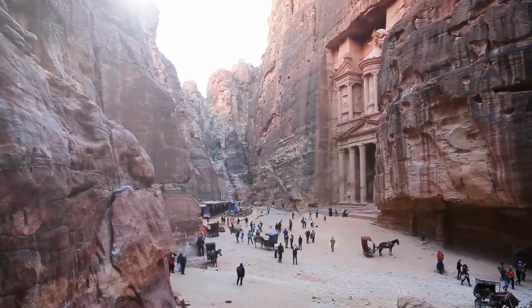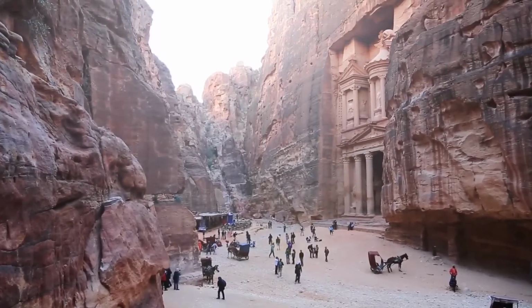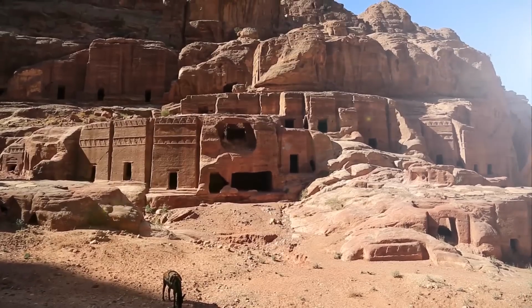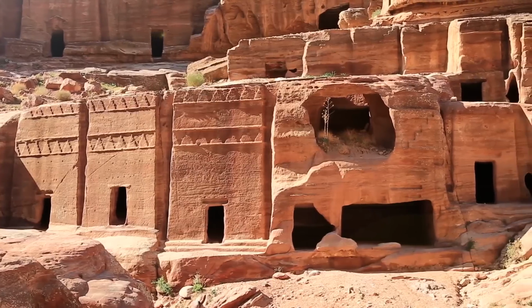Did you know that there's another mysterious place in the middle of the desert that has a similar structure to Petra? Madain Saleh was like a second capital of the Nabatean kingdom. Yet another secret they left for us to decipher.